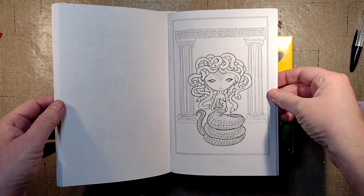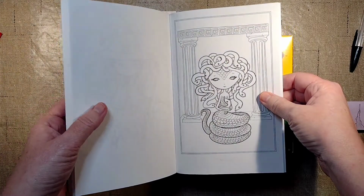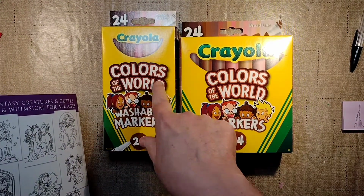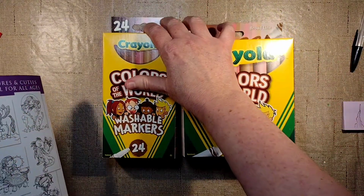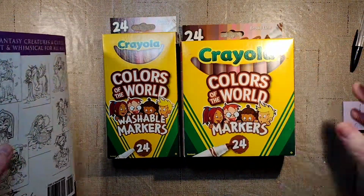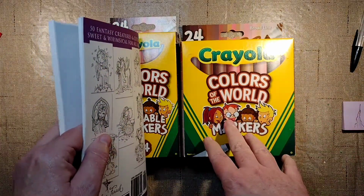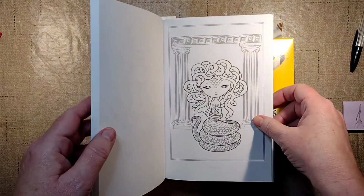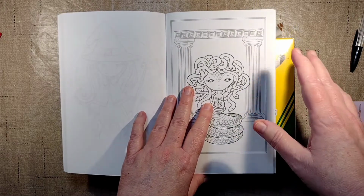It's a goal. All right, the challenge is: pick any picture from any coloring book you want, and you're going to color it mostly with Crayola Colors of the World markers. If you have them. If you don't, then you don't have to do the challenge. I don't want you to necessarily go out and buy something you don't have. And I want it to be a challenge. The teacher in me does not like the idea of tagging people because then people are left out and get their feelings hurt.